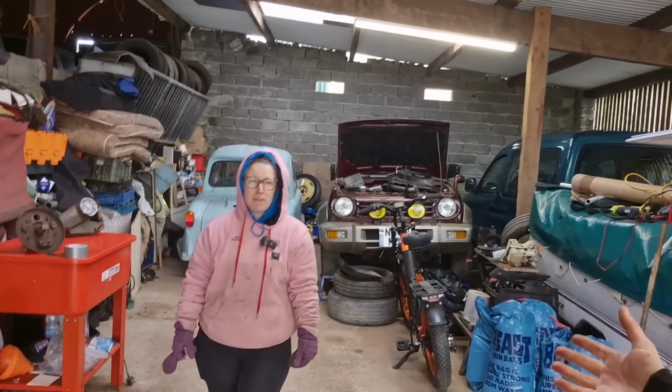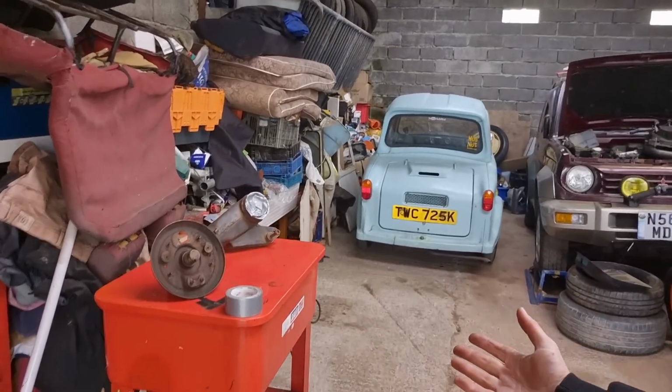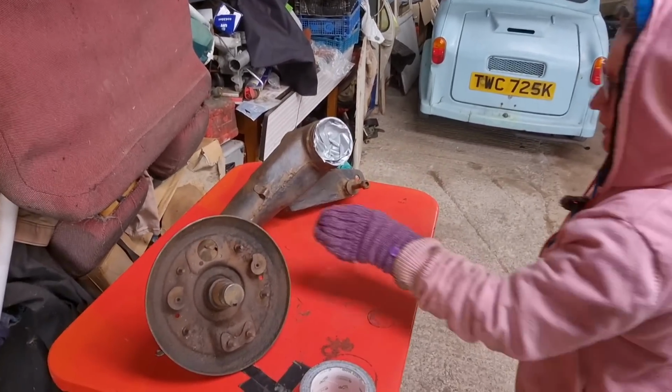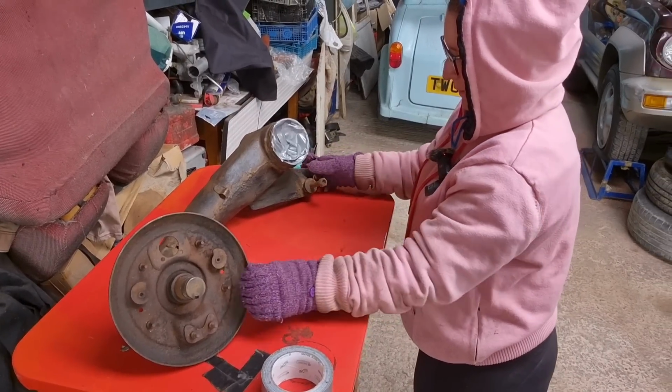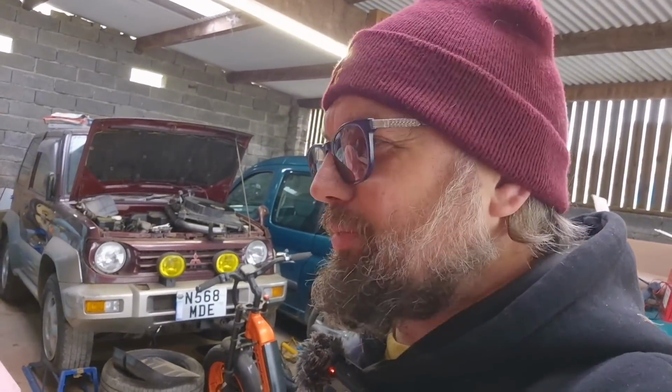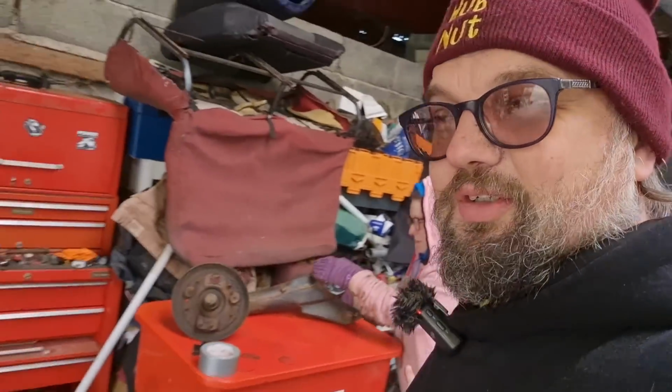We've done some rust proofing on Ellie. We've got this ready for paint. Just cleaned it all up and de-rusted it. So that'll be our next session up here. We have to admire the weld. It's gentle, beautiful. Progress has been made, folks, and of course tidying has occurred again.